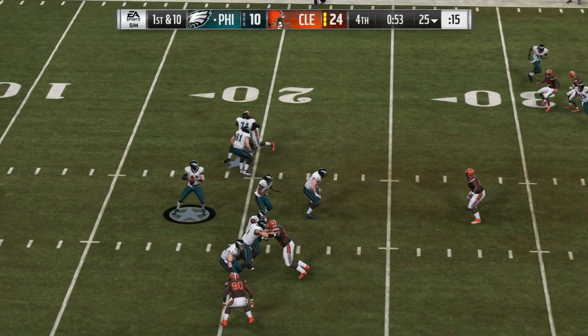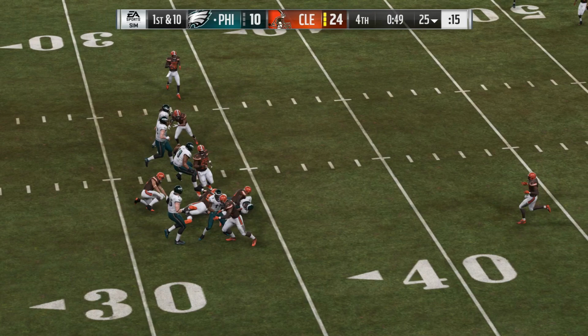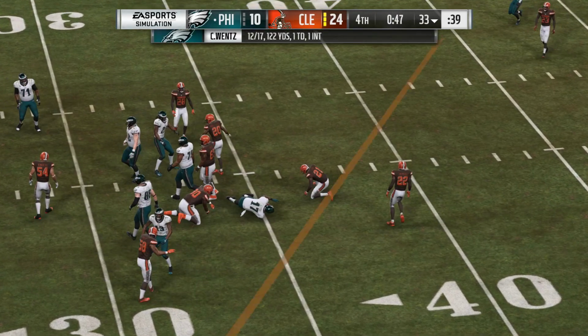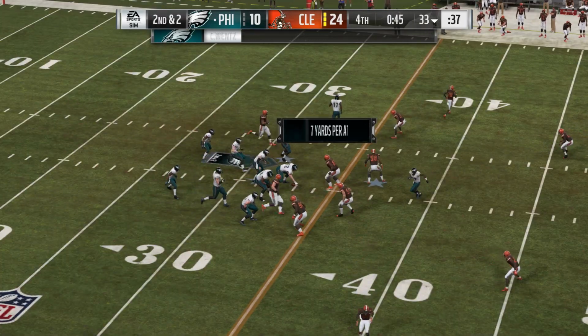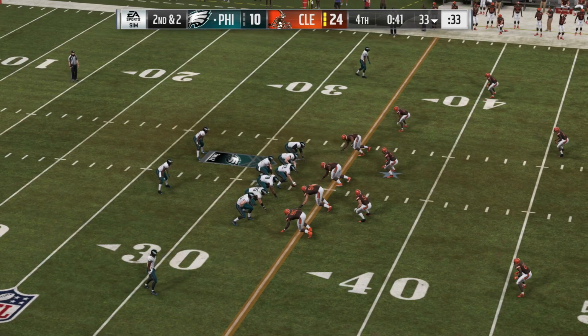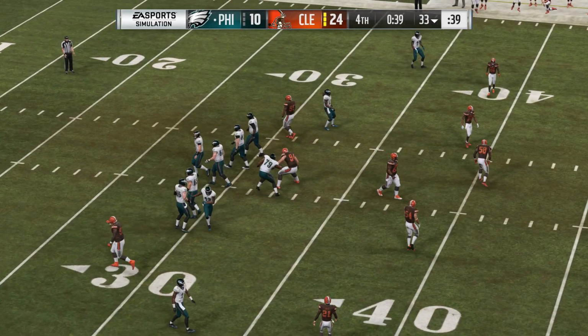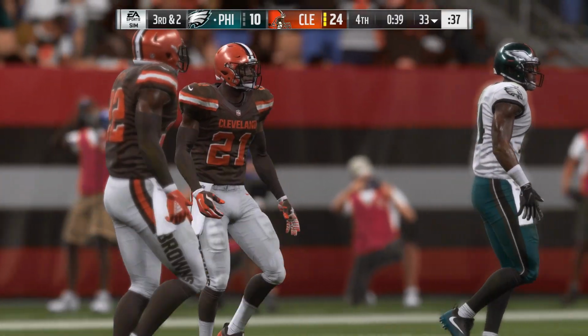Now Wentz to try again after the pick six. Jeffrey reels it in over the middle. And able to break one tackle, but then quickly brought down. But a nice little gain. A good pickup there. 8 yards on the first down completion. And they'll get up and spike it right at 40 seconds to go.